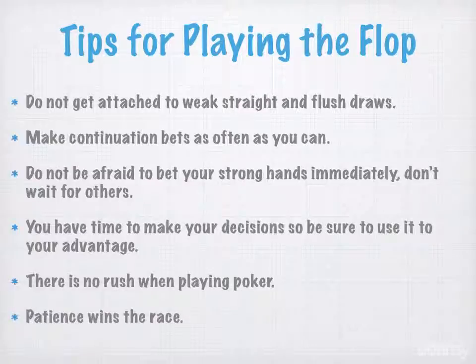There is no rush when playing poker. Patience wins the race, and patience is really a virtue when it comes to poker. So just keep all these tips in mind, and you guys will be very, very strong playing flops and do very, very well.